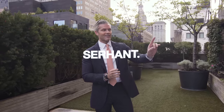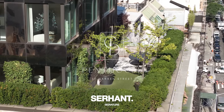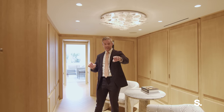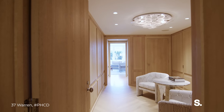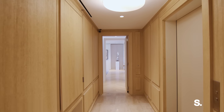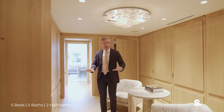I just have to show you. Let's go inside. Let's start at the front foyer. Now, the first time I stepped off the elevator onto the private landing of this penthouse, opened this door and saw this paneling and this detail, I honestly forgot that I was in a Tribeca penthouse. I thought I was in a $50 million West Village townhouse, because that's what you get here.